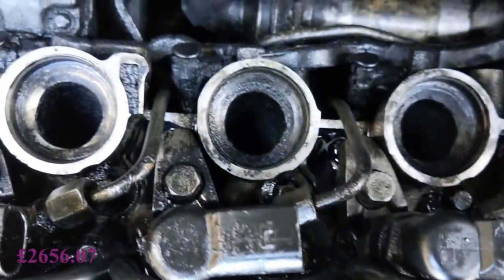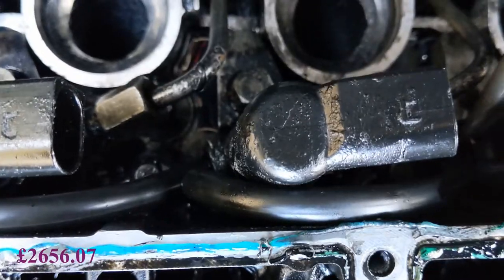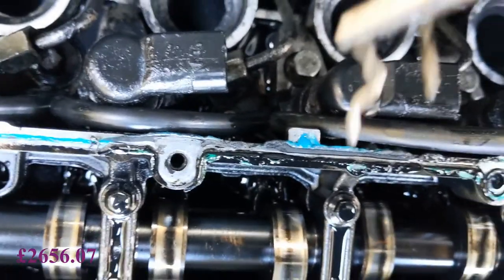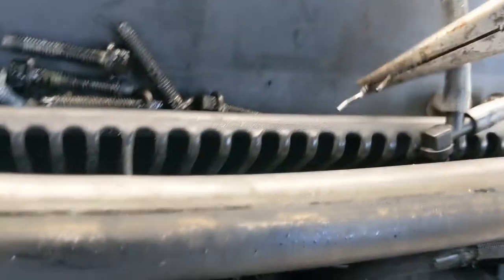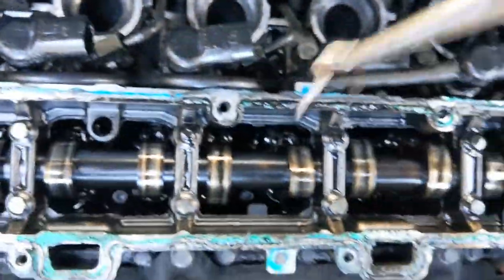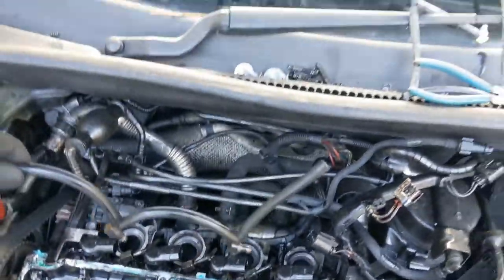Got my long nose pliers. And I'm just gonna pull this old clip out. There we are, right there. Don't drop it into the inlet manifold there. Just put them up there. We'll probably use the new ones anyway. So I'll pull the rest of them out. And then we'll put the new pipes in. And there we go.